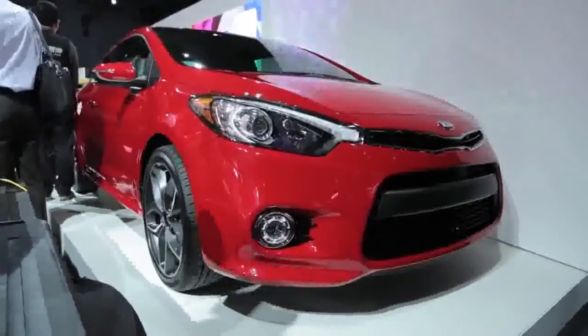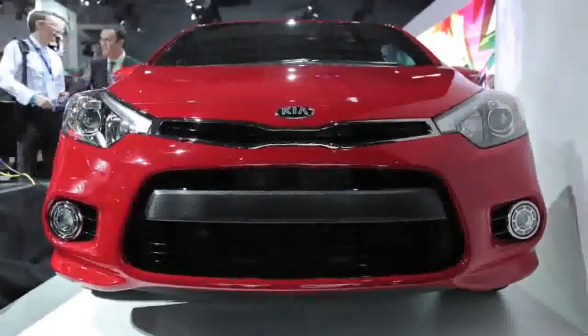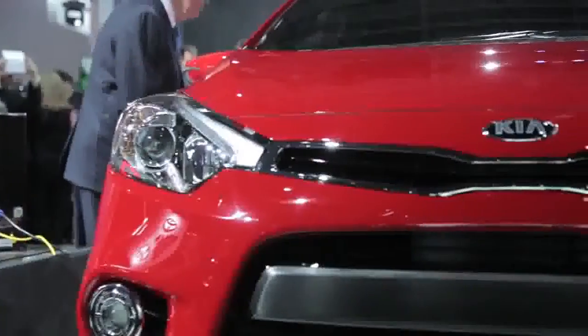Keeping much of the original car's boxy shape, for 2014, a lot of the lines have been smoothed out and rounded over, and you get the brand's new design for their trademark front end.